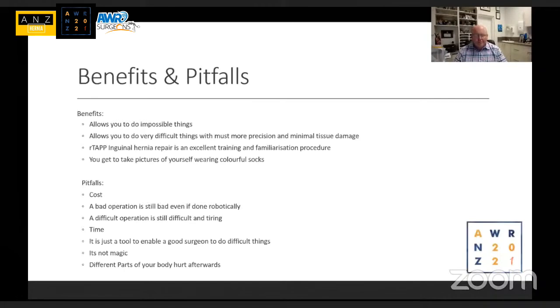The pitfall is the cost. Hopefully the techniques of instrument choice, etc., bring that cost down, and the cost generally will come down over time. In fact, the most expensive robot is the one sitting in the corner not doing anything. So I think hospital systems are much more comfortable allowing us to use the robot for these things.